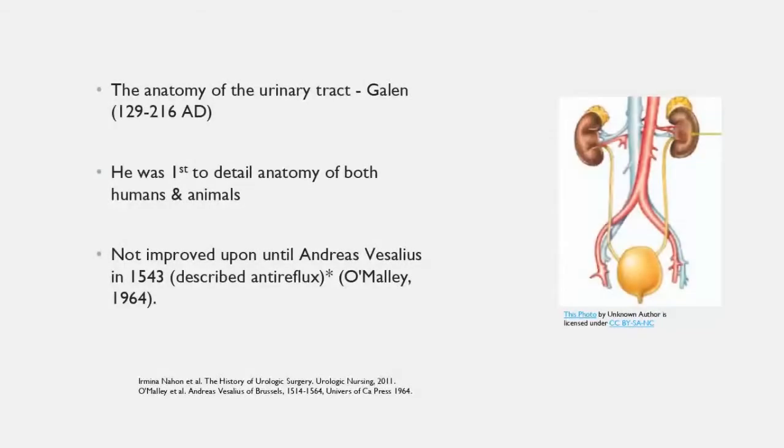Now, just going into a little bit more about the anatomy and why we know what we know about the urologic tract and when this was established. The anatomy of the urinary tract wasn't really first documented, at least that we can tell, until about 129 to 216 AD. Galen essentially was the first to detail the anatomy of both humans and animals, and over time we begin to improve upon these sketches and these detailed anatomic visualizations.